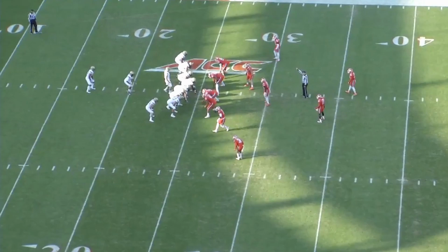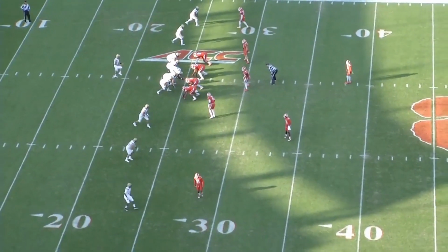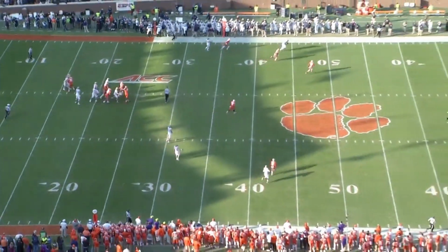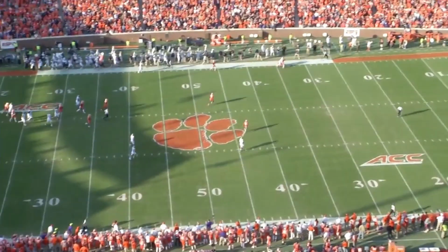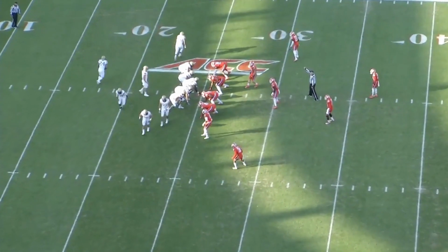These three plays are all from the first series of Pitt's game against Clemson when Matt Canada was there in 2016. You can see how drastically different things look compared to the 2020 iteration of the Steelers' offense. It starts with Pitt using 23 personnel with 2 backs and 3 tight ends in a run-heavy formation. Canada then shifts to an empty look with that same personnel.